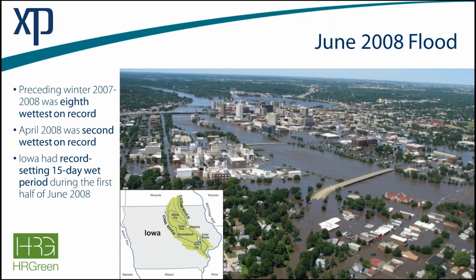8 years ago, the city experienced a devastating flood in June 2008. Events leading up to this flood were numerous. The preceding winter was the 8th wettest on record. April of that year was the second wettest on record, and the actual 15 days at the beginning of June 2008 were record-setting as well. And throughout the watershed of both the Cedar River and the Iowa River, which start in southern Minnesota and continue southeast through Iowa, there were these record-setting rainfall events that continued to fall upon the peak as it moved down through the watersheds that June.